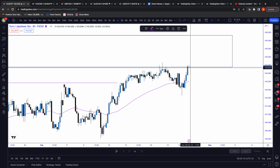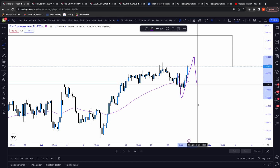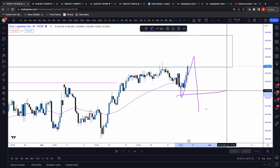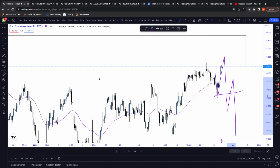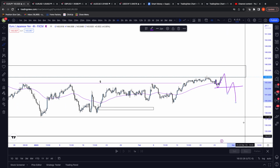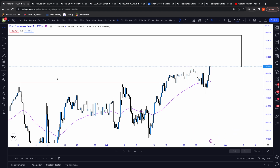plenty of shorting opportunities. All right, so this could be a situation where we run the low, run the high, and then run the low. This low gets cleared, and it's game on, right? Then we take that pull back for the continuation. All right, so let's see how this one plays out this week. Certainly shorts are still valid, it's just not ready yet.